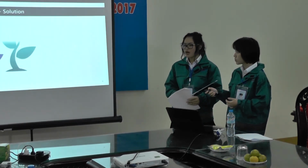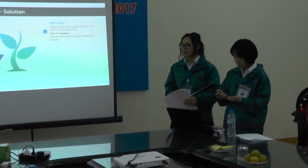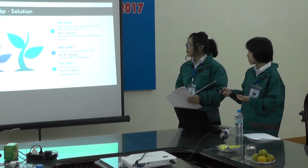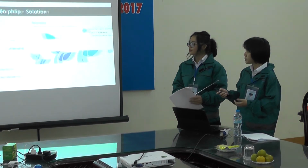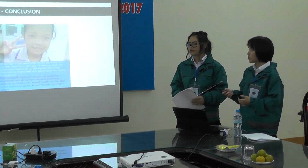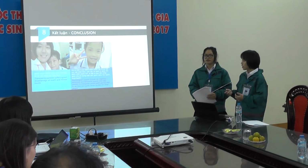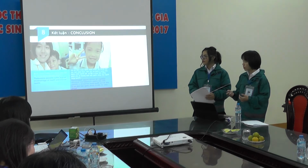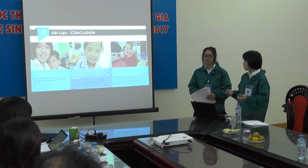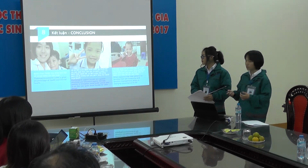From the symptoms, we suggest 3 solutions. The first one is to provide information about thalassemia disease. The second one is to provide skills for the patient, and the last one is to provide psychological support for them. In conclusion, thalassemia patients suffer a great disadvantage in health and mental health. Psychological support focuses on cognitive, emotional, behavioral aspects that help patients strengthen mental health and be able to set their own goals, and lessen the burden for other people. All the support helps patients develop their self-leadership and emotion management, and adapt to changing circumstances in life.